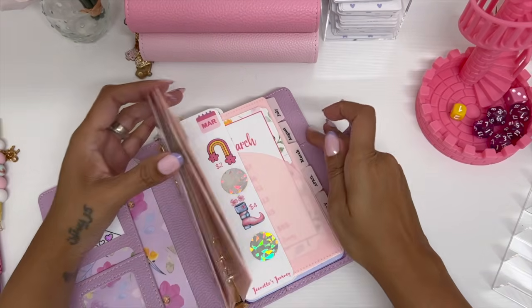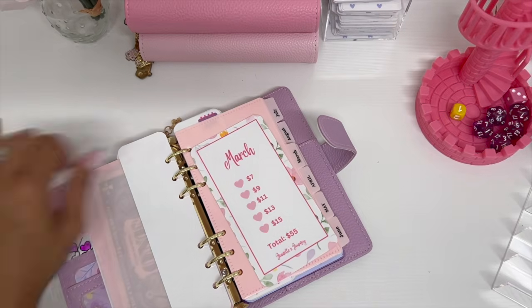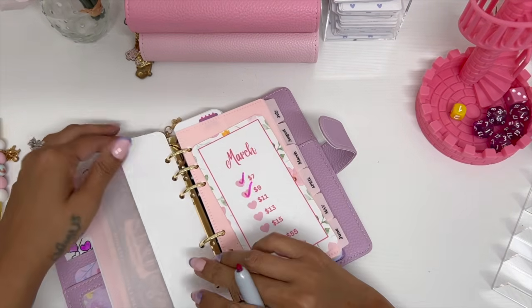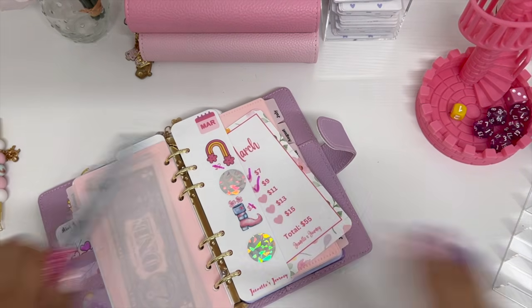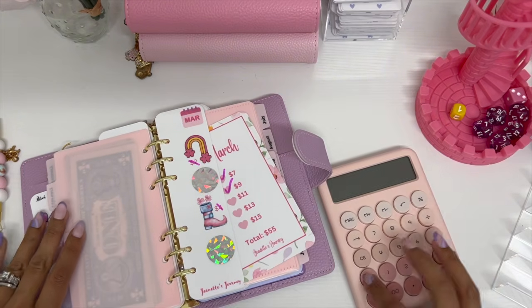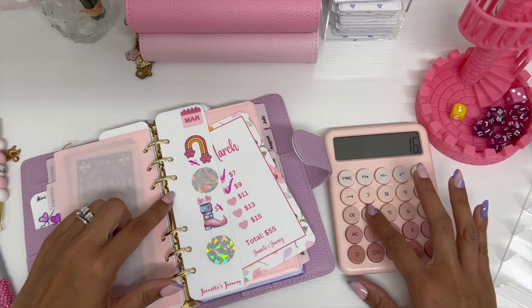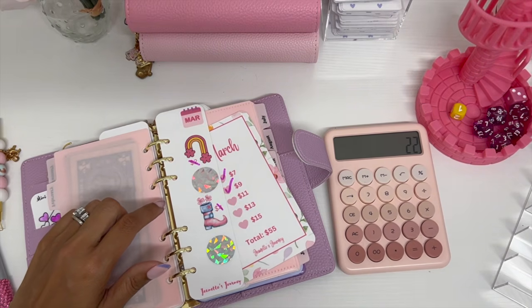All right, boom. So let's go into March. It's already the 2nd week of March. So we're going to do number 7 and number 9. And then we're going to do this 4 and this 2. I'm not going to scratch today. So let's do 9 plus 7 plus 4 plus 2. So we're going to do $22 in here.